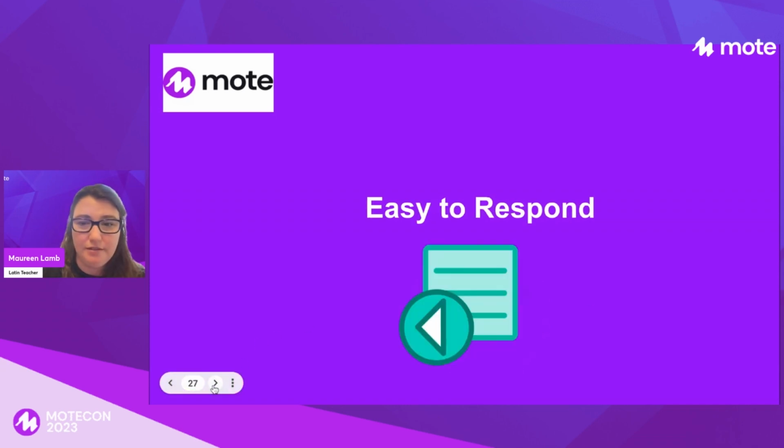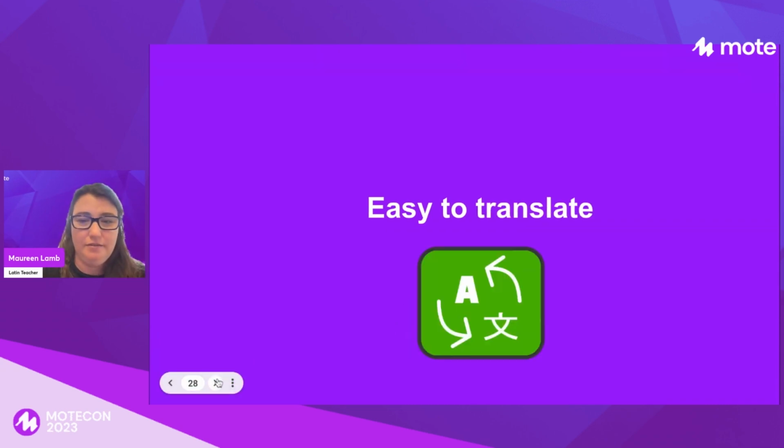It's super easy to respond. The ease of use with Mote is amazing. Just clicking either on the extension in Chrome or using comments in different Google Docs or using forms is really, really helpful. It makes it very, very easy.